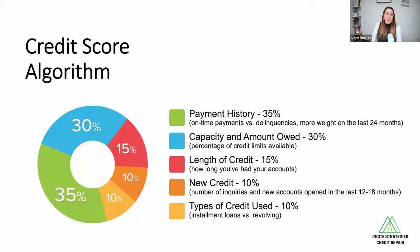You have a lot of clients who will focus pretty heavily on paying off auto loans or other sorts of installment debt, when they really should be more heavily focused on credit card utilization or any other line of credit utilization. Length of credit is 15% of the score, so the third biggest factor. So this is the average age of the accounts in the credit report.